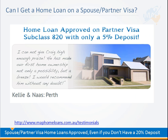Just looking at what some of our clients have said about our service and about us, bear in mind that a lot of our clients have already approached other banks or mortgage brokers and been advised they need a 20% deposit, or otherwise have had the runaround. Kelly and Nas from Perth had been working with a couple of mortgage brokers and a bank, and they'd been waiting about 2 or 3 months for an approval. They'd found a property and approached us. We had them approved within, I believe, 10 days, and approved at 95% regardless of their visa, with a bank and a rate cheaper than what the other brokers and banks were offering them.